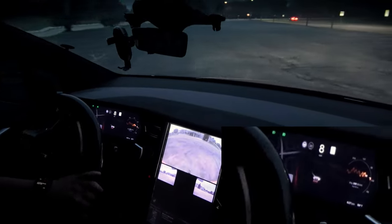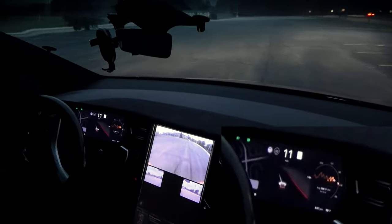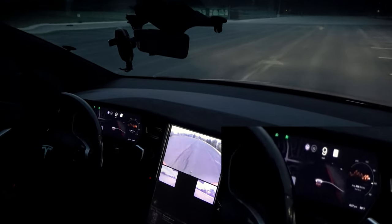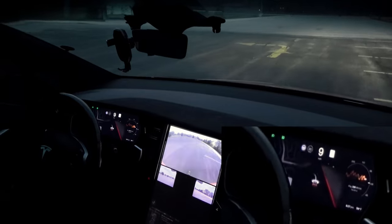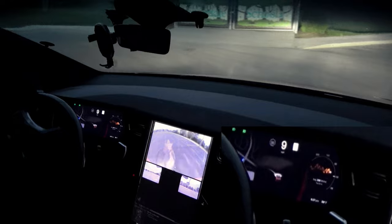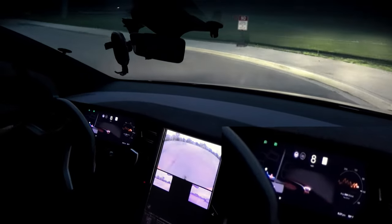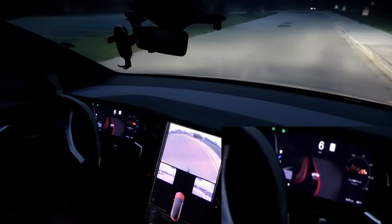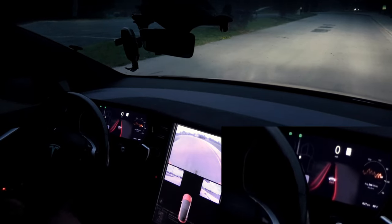Not only did it enter the do not enter, it also went the wrong way through the bus line, and it wants to exit through the entrance. It does see the arrow for the bus and pickup line. So why don't we come here? Okay, it does detect that this is different, shows the grassy median.